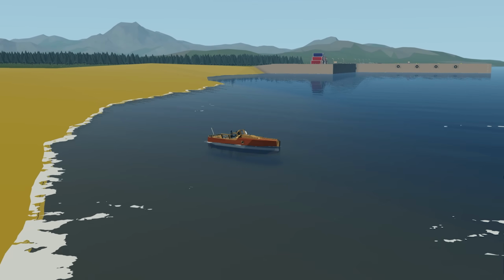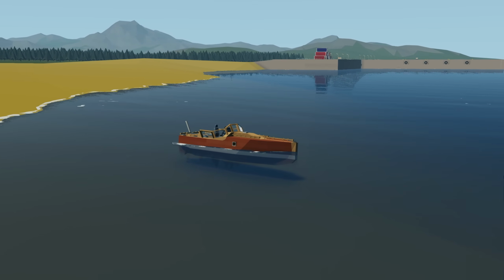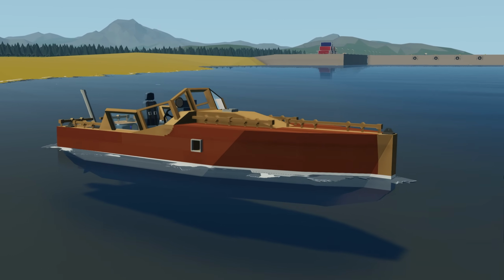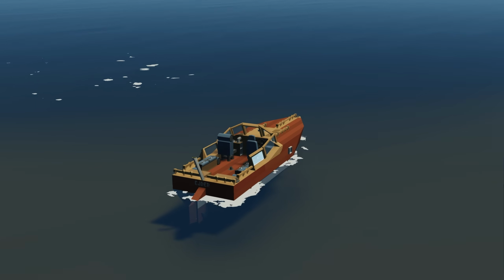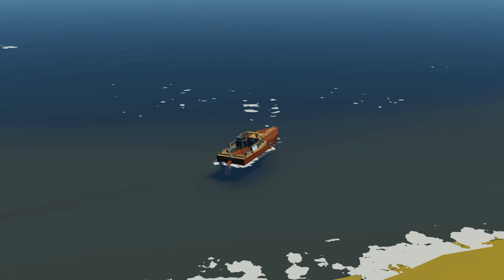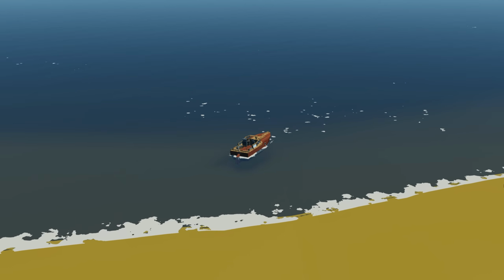And moving on to the next creation of the episode, we have the Ejder wooden motorboat. This is meant to be a stylish, old, creaky, and very nice old wooden boat. There's nothing much else about it. It's got a top speed around 30 knots. It's got 360 something liters of fuel, a few seats in there, apparently nice painting, and quite nice and cozy. So let's go and spawn in and see how it works.